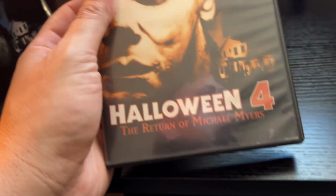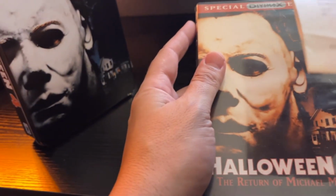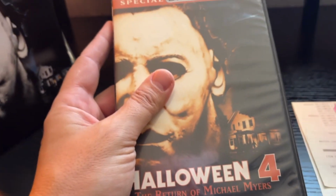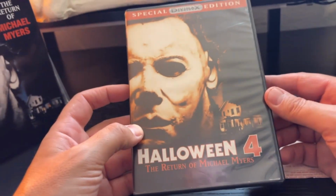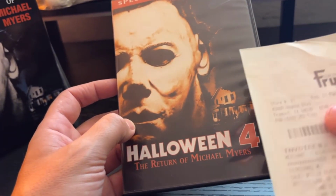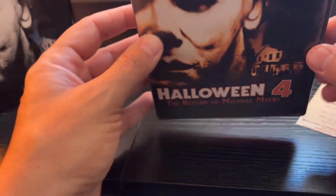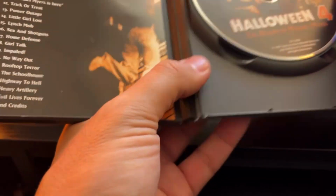Coming up, this is where that receipt belongs for you guys who are still with me. Halloween 4 and 5. I was so excited to see the picture quality upgrade on these coming from Divimax in 2006. Got mine from the now defunct Fry's Electronics. It used to be the go-to place. You guys who have been there know what I'm talking about. Your best buys were always at Fry's because they were so reasonable for stuff most of the time.